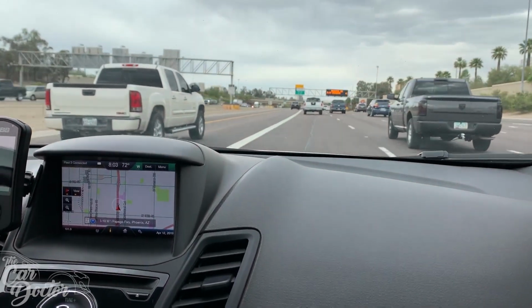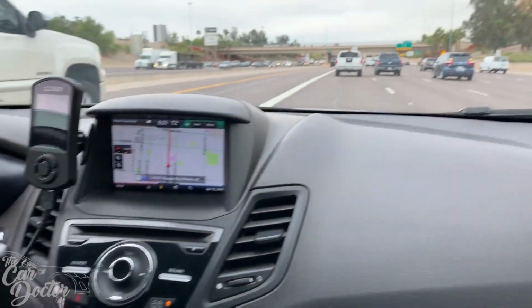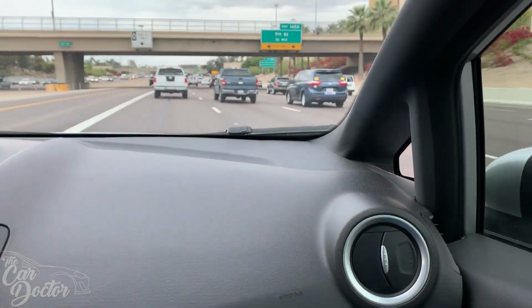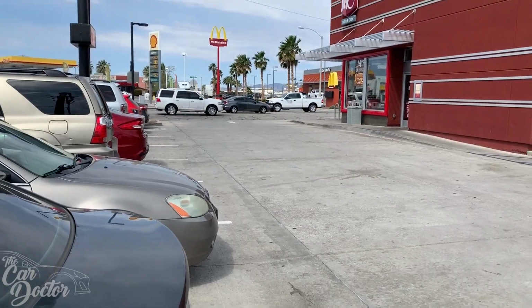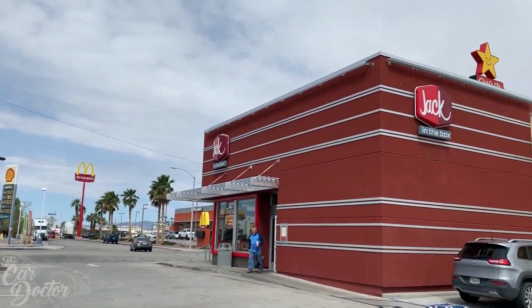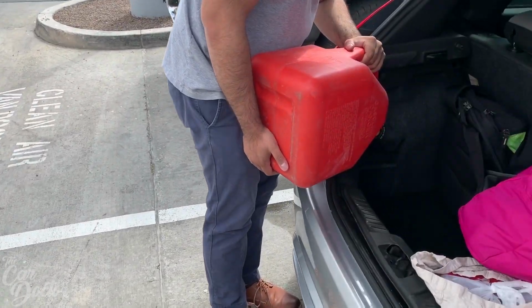We're on our way on the freeway 10, cruising. Comms working good, got the Navi on. Hearing all these turbo noises as we go on our way. So we made it to Blythe. We are in Jack in the Box because we got a little bit hungry. And now we're filling up on some E85.